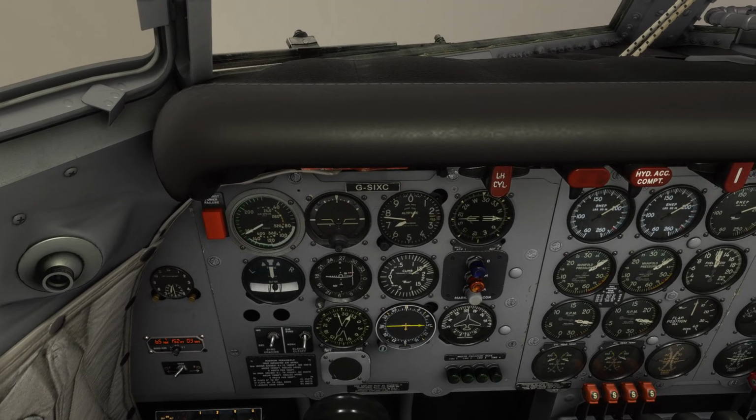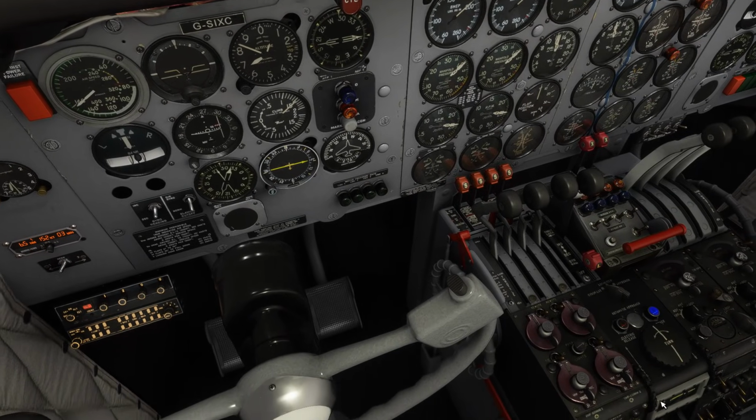Good morning, United 22, heavy, leaving 3700 for flight level 90.